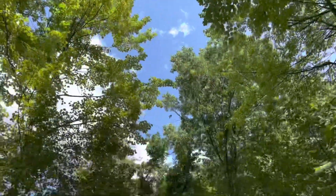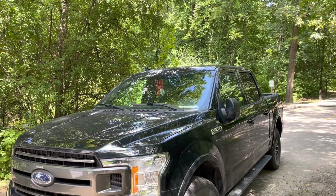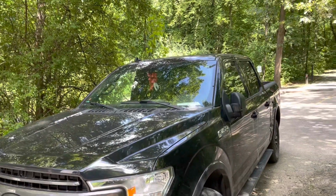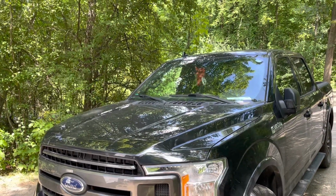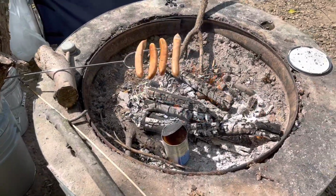There's an airplane. There's an airport close by here. It's kind of a small municipal airport. No jets or anything, just small planes. There he is. I see him over there. Anyway, he's beating up my truck so bad, he's beating his nose bloody. His deal is... Anyway, let's cook up these beans and franks and have ourselves a good old hobo meal.